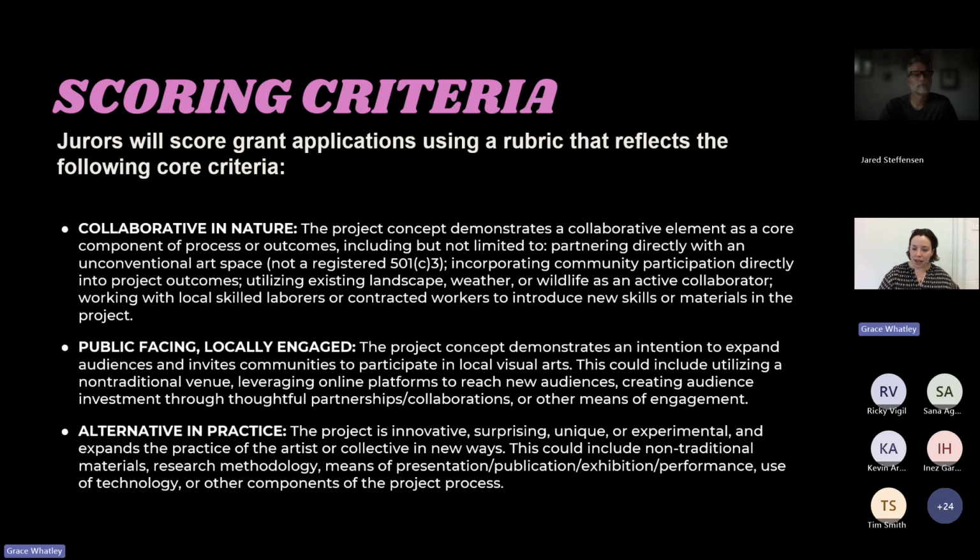I will say all visual mediums, but we are looking for alternative projects. So a more traditional exhibition of paintings is probably not something that will be funded. But if you can find a way to utilize a painting practice in a unique, engaging way, in an alternative practice, that is more of what we're looking for. But I mean, open to all visual mediums.